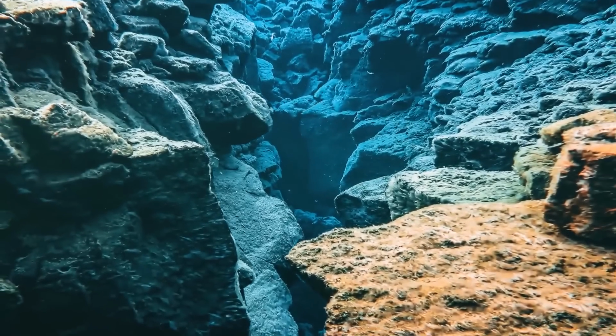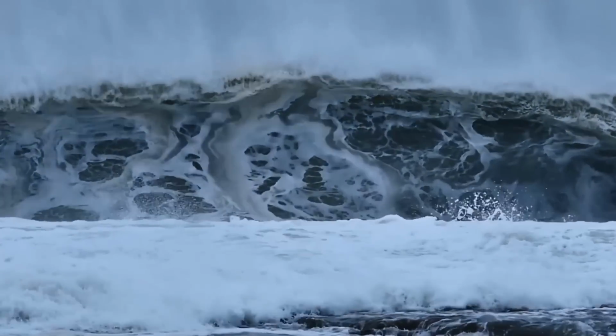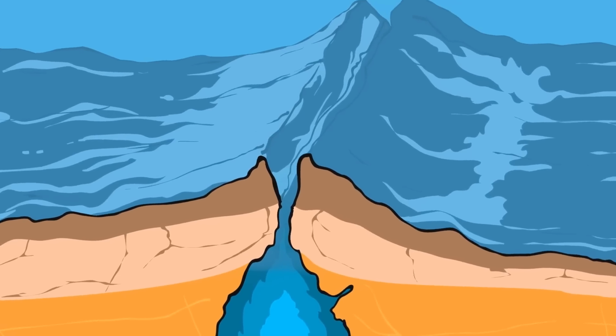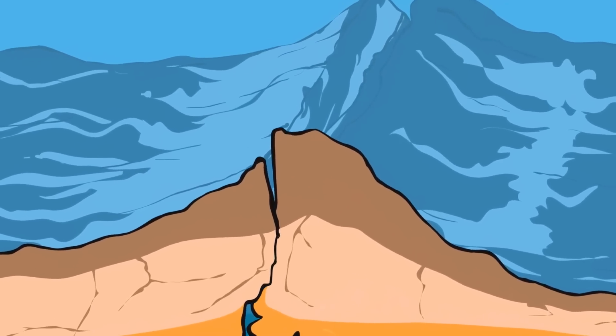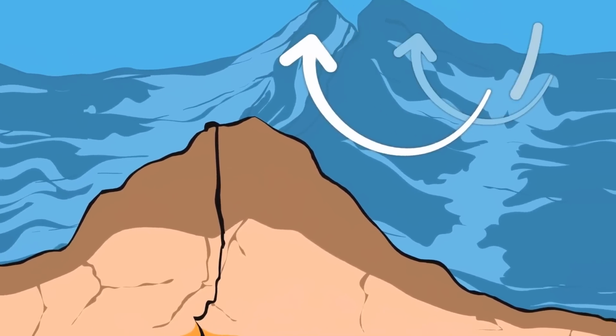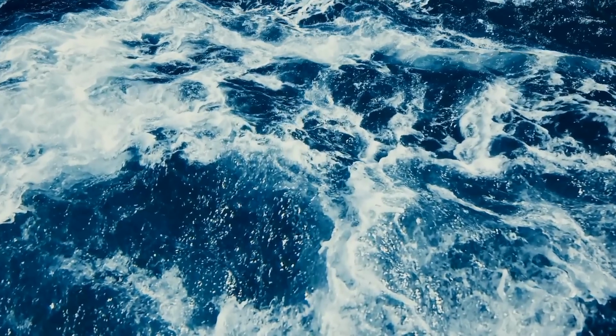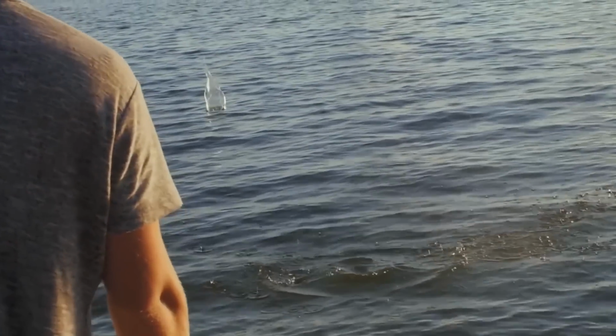Movements and fractures of tectonic plates create another natural disaster: destructive tsunamis. Unlike volcanoes, huge waves are formed when seismic activity causes the crust to move vertically, up or down. When this happens, water pressure shifts on the ocean floor, which releases energy. This energy pushes the water and creates a tsunami. By the same principle, you form a small wave when you throw a stone into the water.